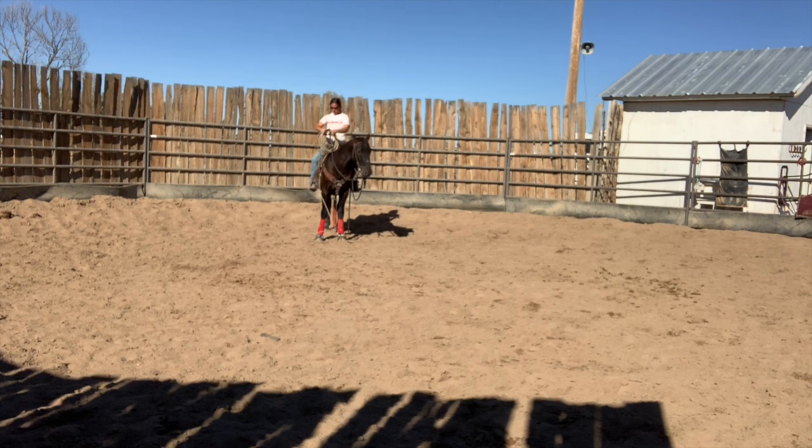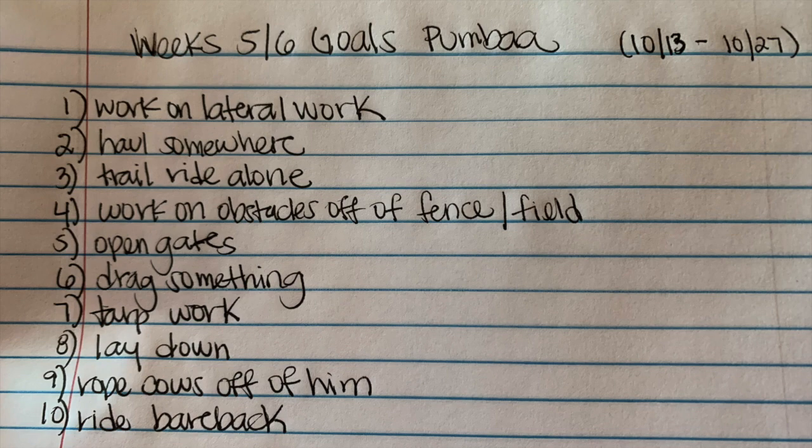I'm going to go into my next set of goals. I thought this was kind of fun, so I'll read them to you guys. Work on lateral work, haul somewhere, trail ride alone, work on obstacles off of the fence, open gates, drag something, more tarp work, lay down, rope cows off of him, and ride him bareback. I hope you look forward to seeing Pumbaa accomplish those next set of goals.